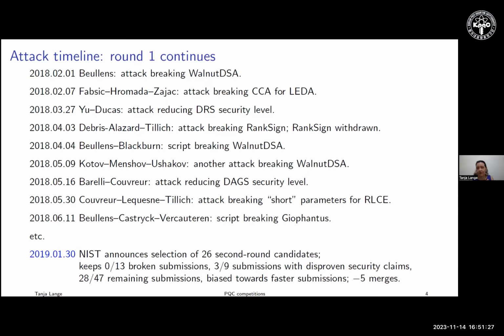In general, in particular in these 28 out of 47, you're seeing there's quite a few, 19 submissions which didn't have any problems, but they were still discarded. And so there was a bias towards submissions that were faster, more performant. So NIST was grouping similar systems together and saying, oh, you 5 are about the same, these 2 are faster, so those 2 proceed to round 2, and those 3 get discarded. I'm being very careful here in what I'm saying. It's really faster, and they're saying it's similar. So they're not saying, oh, but these have more security.